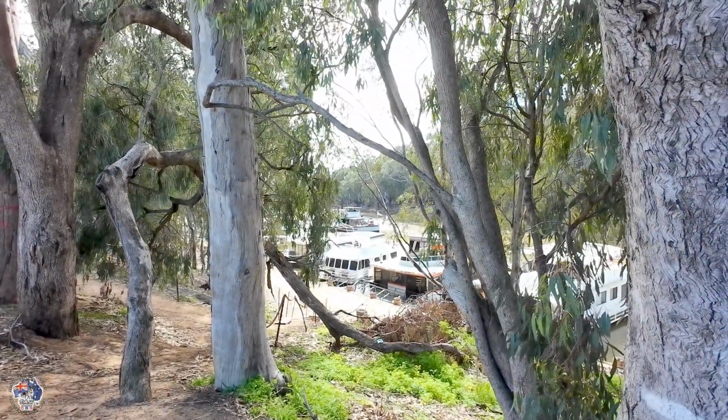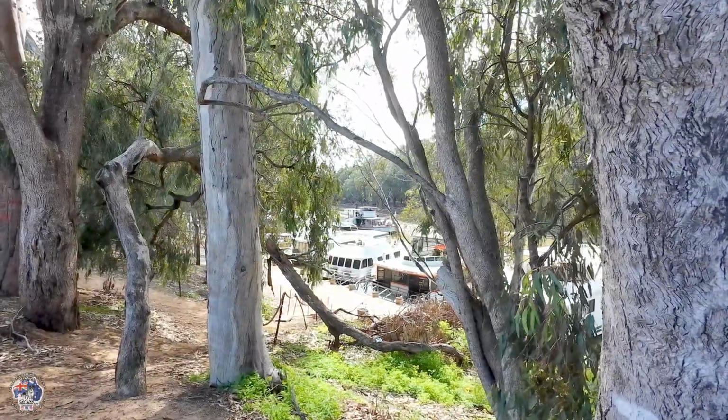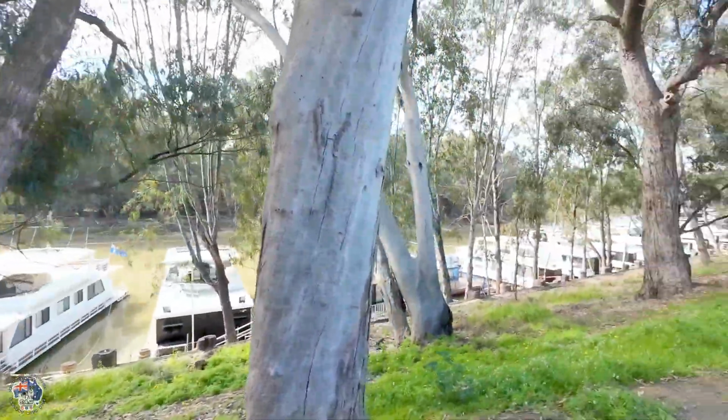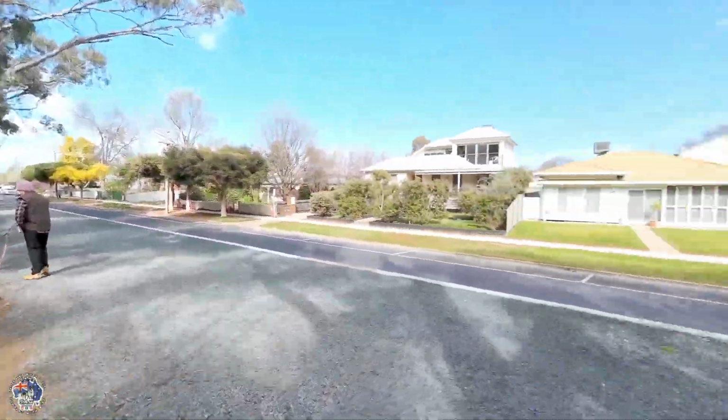So we're going to try and get a tour on one of them and see if we can go for a bit of a cruise up the river. So let's walk up into the town and have a look around, eh?